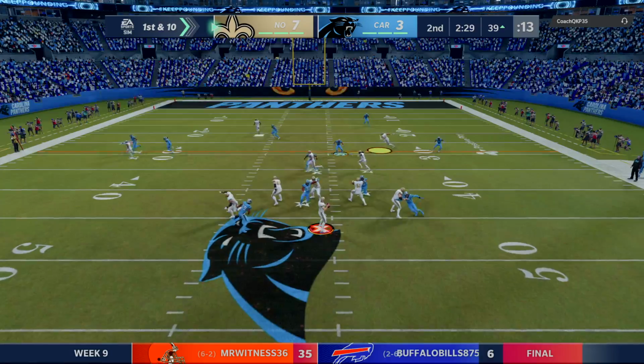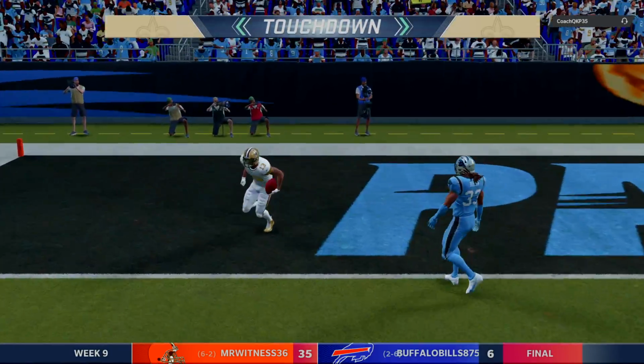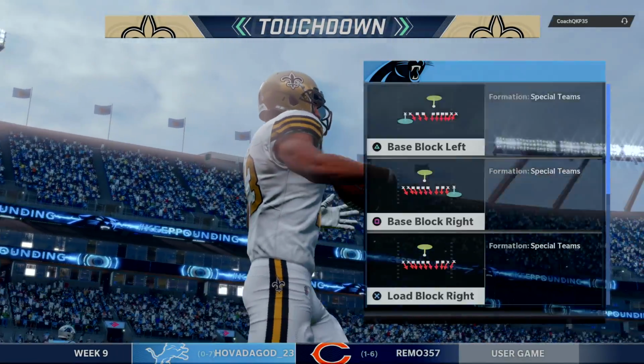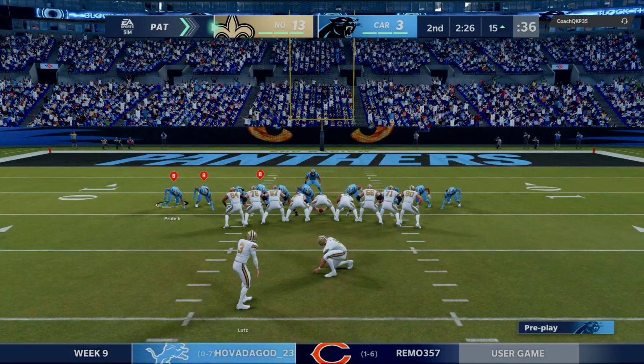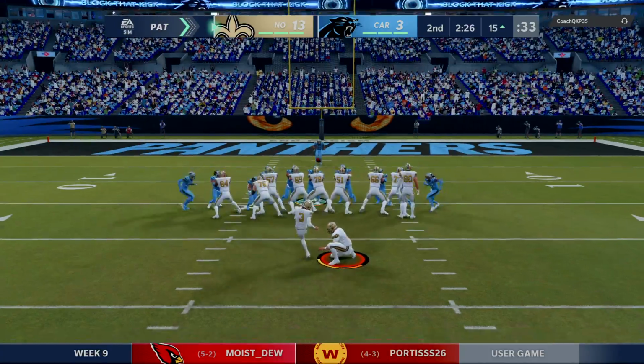On first and 10, here's Rodgers. Looking long, and this is caught inside the 5. Touchdown, New Orleans. Touchdown. Michael Thomas, his second touchdown on the season. And the Saints now add 6 to their lead.